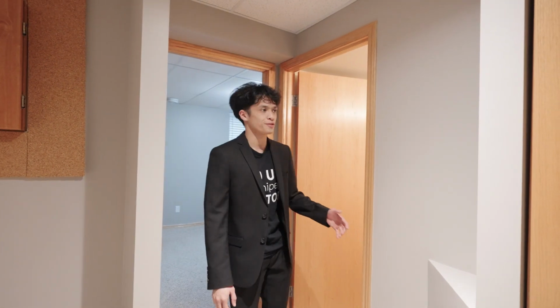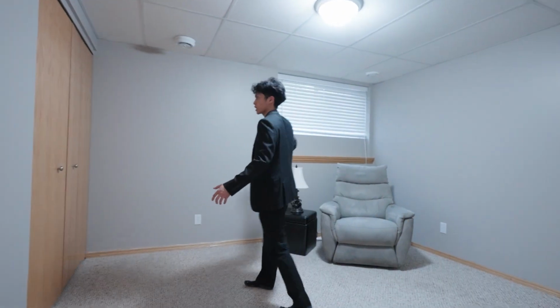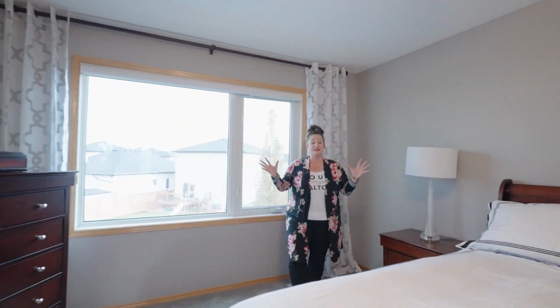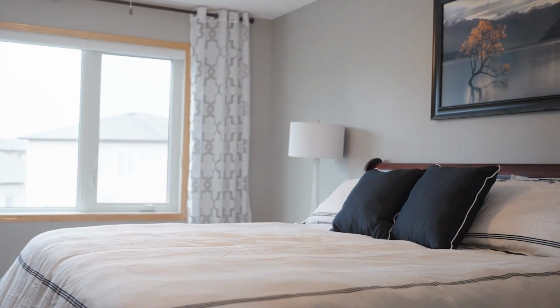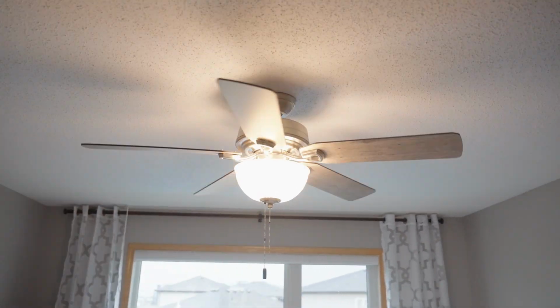And if that wasn't enough, we have this full 4-piece bath. And this additional room here with the large windows again, and this amazing closet space. And upstairs, this is your own private oasis. It's huge, great room for a king-size bed, huge windows letting in a ton of natural light.